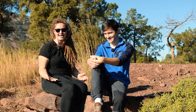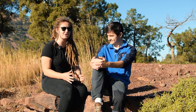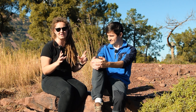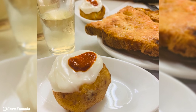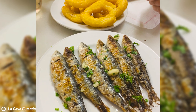And then the next day, it was all about food yet again. We went to La Cova Fumada, which is a very small, rustic and authentic tavern in Barceloneta neighbourhood. It's very much for locals, so much so that there's no sign on the front of it at all, and it's open between 9 and 3. We ordered a jug of local wine, a plate of sardines, bombas, fried calamari, and pan con tomate.